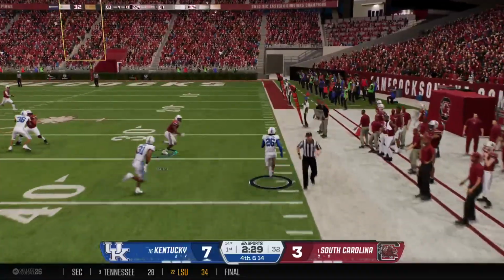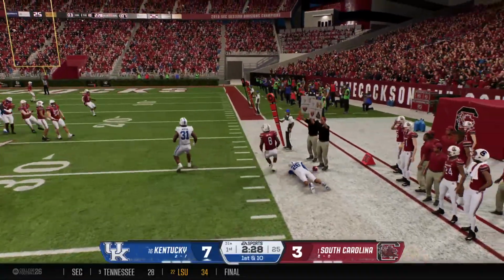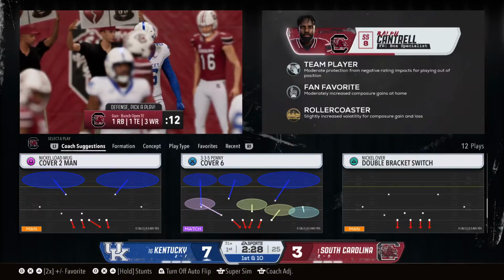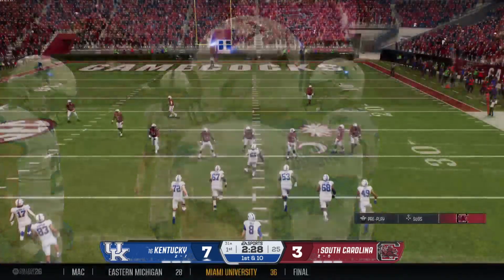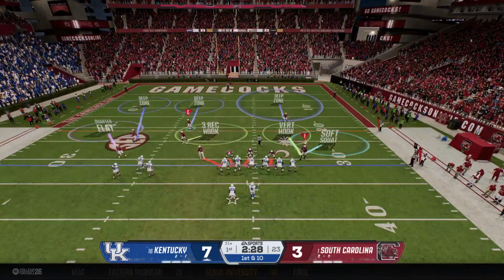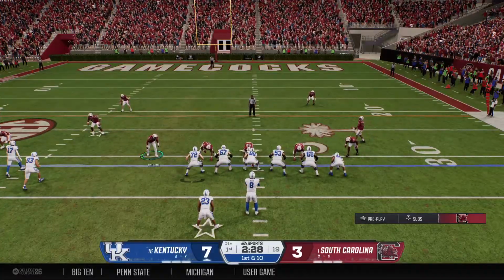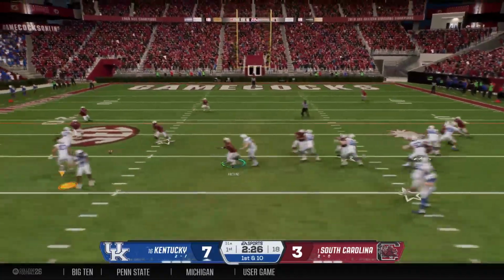He's got some daylight, turning on the speed. Good effort by the return man. They get him down, but that's a solid gain in return. And here comes the Kentucky offense back out there. The last possession ended in an interception. Let's see if they continue to trust this quarterback in the passing game.